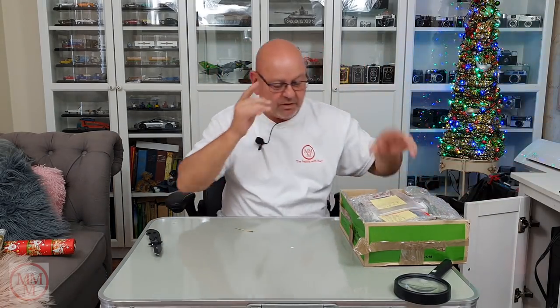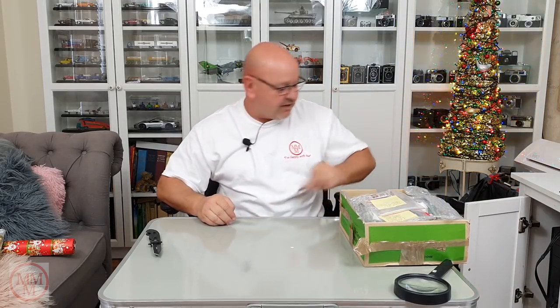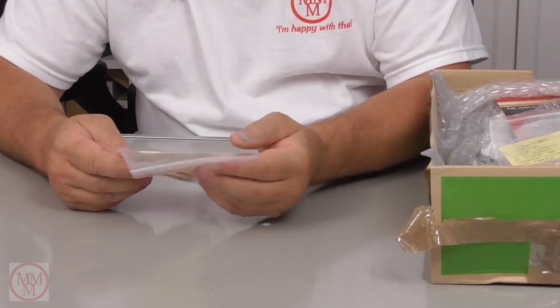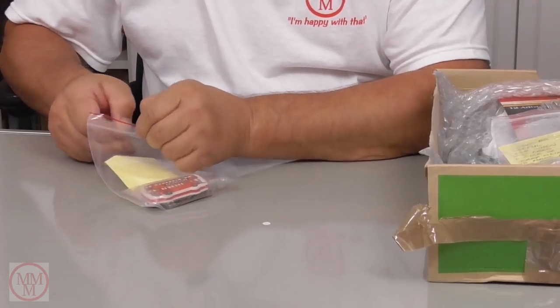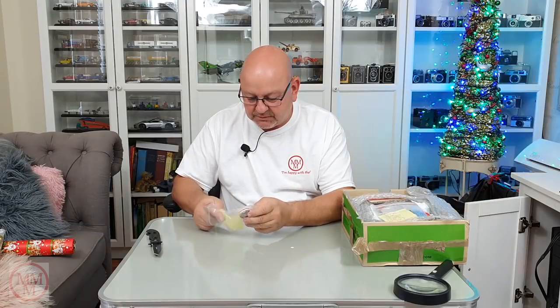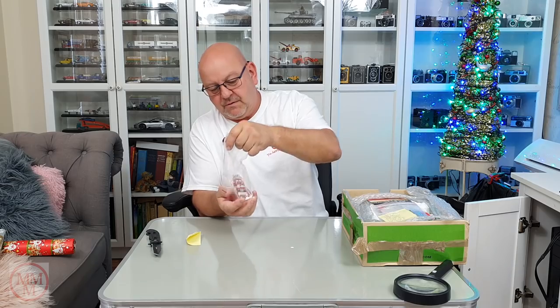Thank you, Mark. Let's have a look. Not only that, Mark has also sent me some goodies by the looks of it. Some extra special stuff, including a little gift from old London town. And it looks like it's some double-decker London bus themed key fobs for my car keys. Let's have a look.